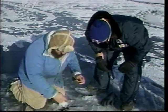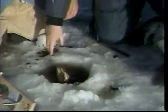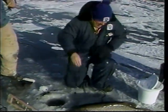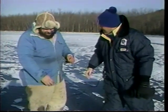Oh, my. I gotta get some help here grabbing this thing. Right here, what should I do? Let me just grab him by the head. There we go. Oh my gosh! Look at that northern! Oh, hey, David! Wow! Oh, dude! That's gotta be 15 pounds, isn't it? Yeah, that's a nice fish.